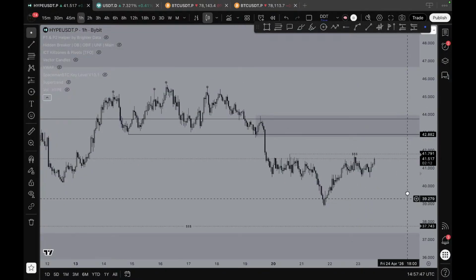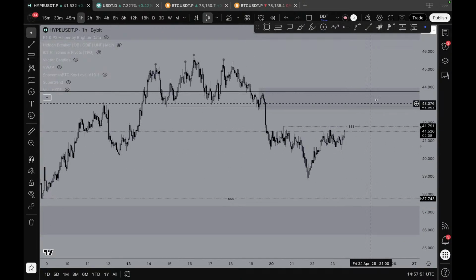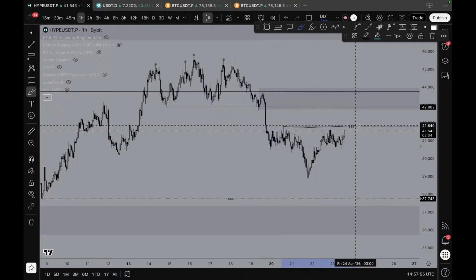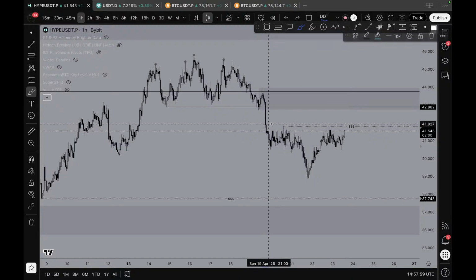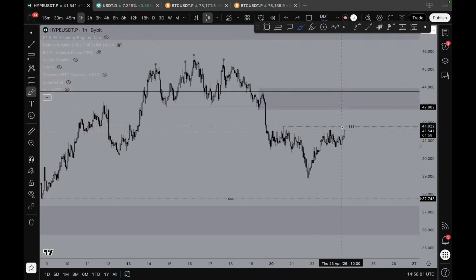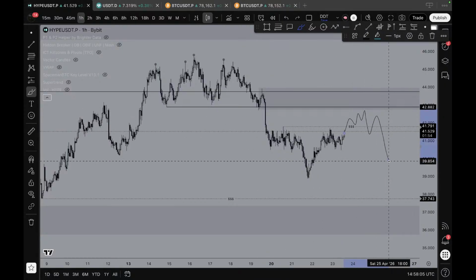Hype, yeah, still the same view. Mainly interesting shorts right here. Also have an alert at this liquidity trail here, which is the buy side liquidity, and then we have this imbalance. So take out this, show weakness, and also interesting shorts.